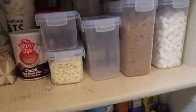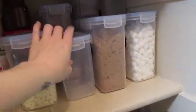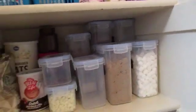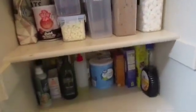So clearly I need more baking stuff. This will have chocolate chips in it. I just don't have any regular chocolate chips right now. Pretty low on baking supplies, but I think it looks a million times better than it did.